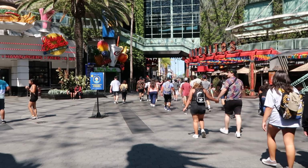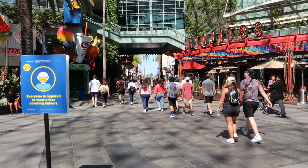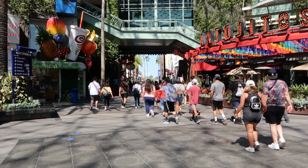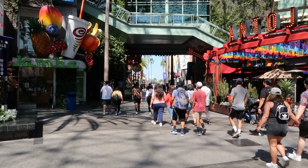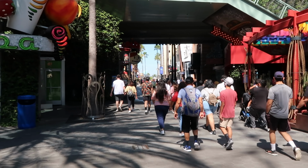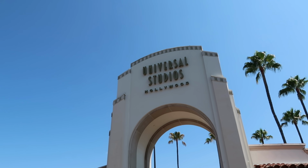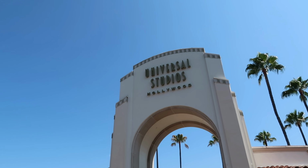Alrighty, now that we're done with that, let's make our way in the park, joining the crowd here, walking through CityWalk. We have a lot to see on the inside of the park as well, because we also have to ride the studio tour because it looks like Tear Tram might be making a comeback. I love seeing these archways. It's always a great day at Universal. I've never had a bad day here. It's always so much fun.